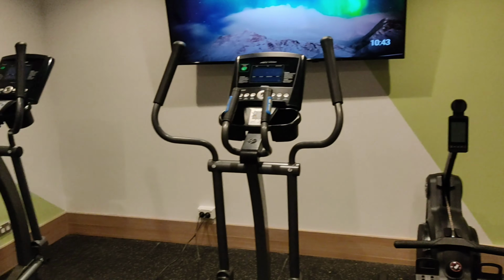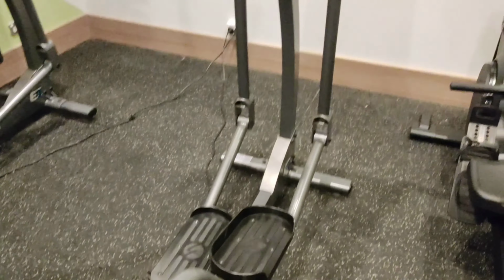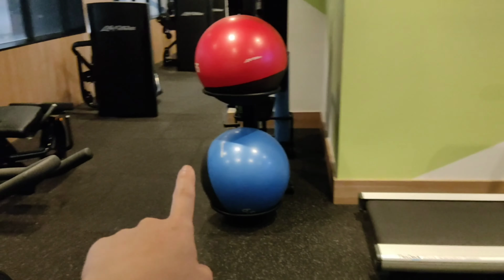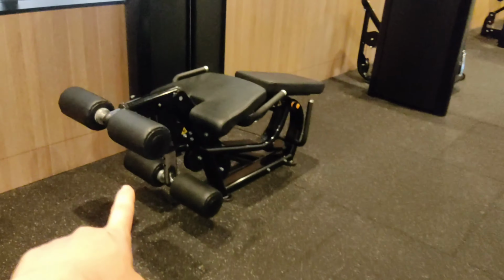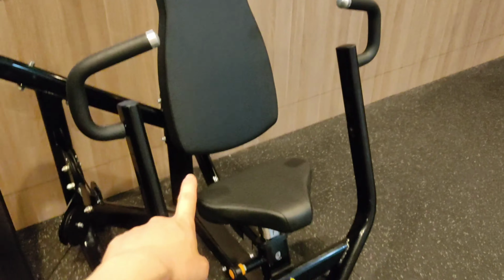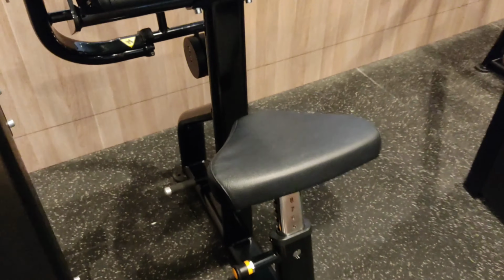So the gym area looks like this. So there's this stepper, which I really hate, but it's really good for your legs. And of course, there's a treadmill, and there's also a yoga ball if you're doing some exercises, and a spinning bike, a cycling bike, and also this is for the legs as well. And they also have various like this. And this is the pool area.